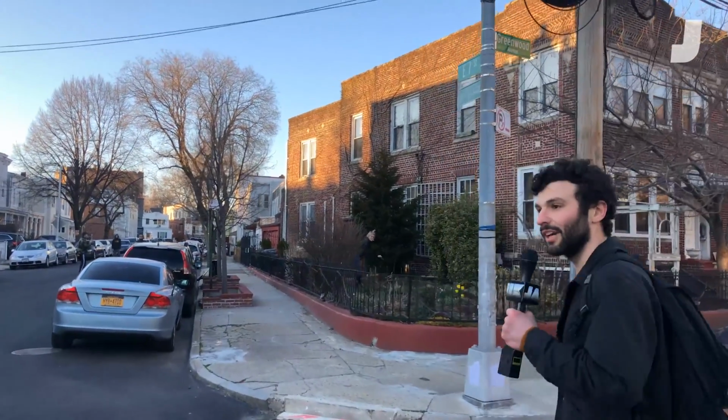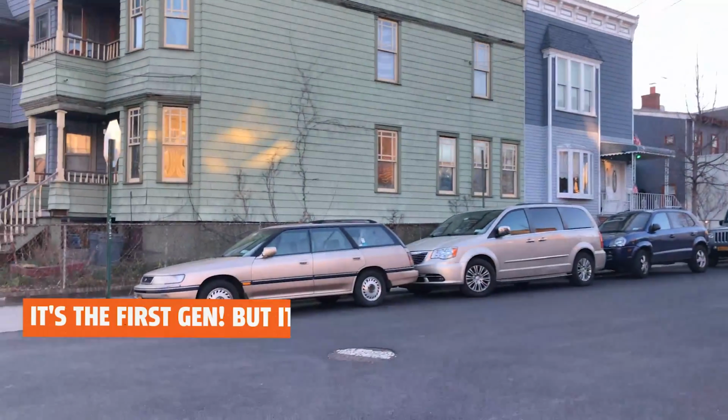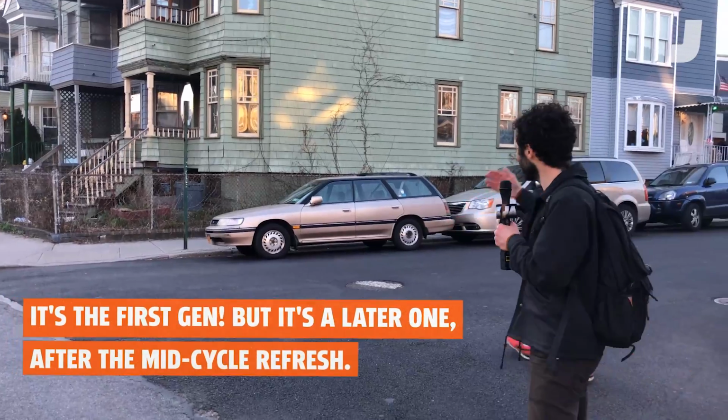There used to be a 300ZX which parked around here. Let's look at this nice Subaru. This is the second-gen Legacy wagon. This is a first-gen Legacy wagon. Oh, this is the car with the moose on it that I was telling you about.